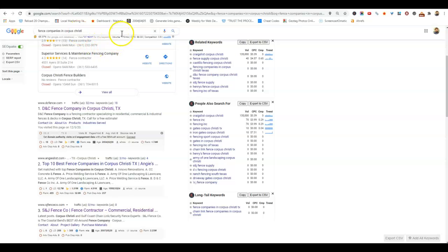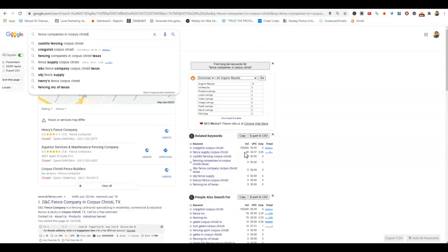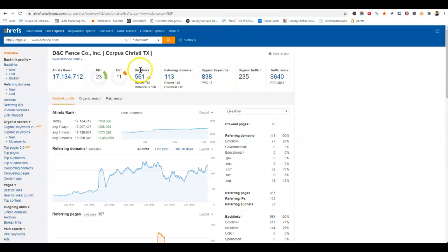Fence companies in Corpus Christi, Texas, getting 170 a month. This is a keyword right here. Now, fence supply Corpus Christi, that's 40 a month. That is another keyword. There's a bunch of different variations, but Iron Gates Corpus Christi averaging about 10. Gates Corpus Christi, Texas, averaging about 10. There's different variations. But either way, the more keywords you have and the better rankings you have, you will drive organic traffic to your site. So you have organic traffic of 0, DC Fence are getting at least 235 people going to their site a month. At least. Well, that's one of the reasons that they're ranking so well.